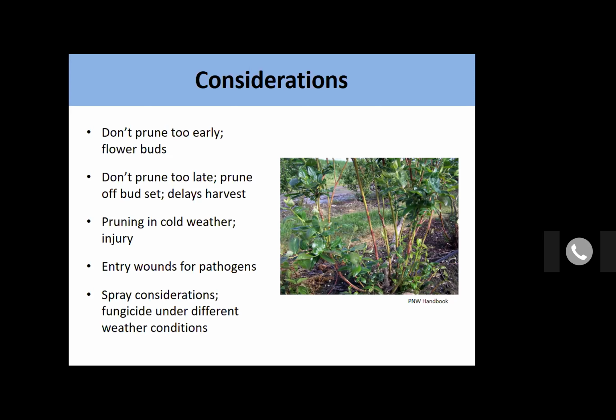But if you're having a dry winter weather, you may not need a fungicide application. But we've actually done a lot of research here in recent years to show that the fungicide application is justified post-hedging for blueberries because we do have that humid weather, and it does help stop the progression of disease, basically.